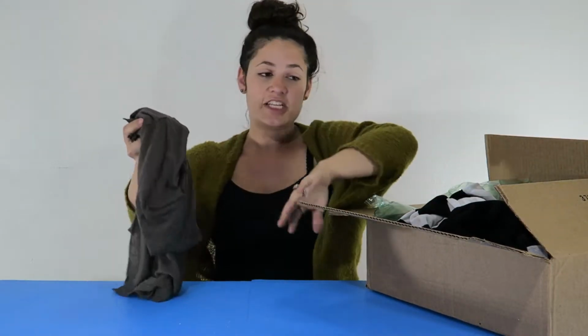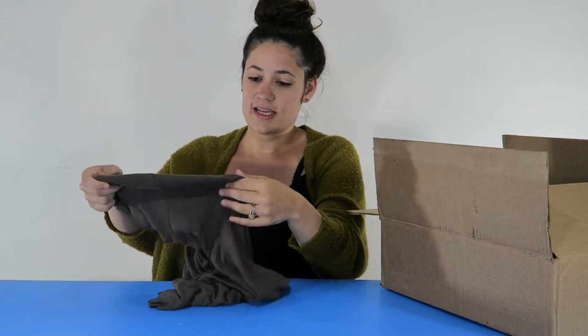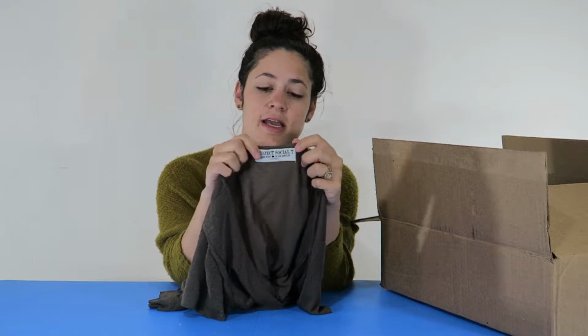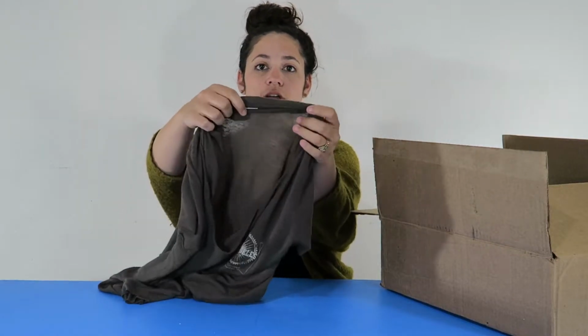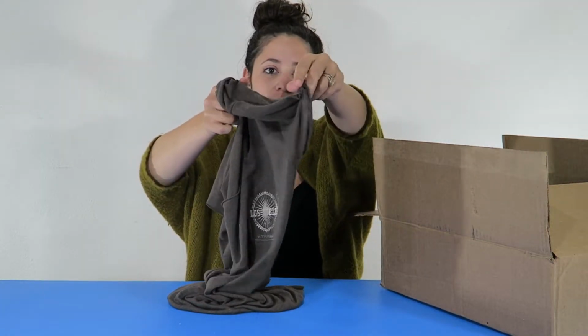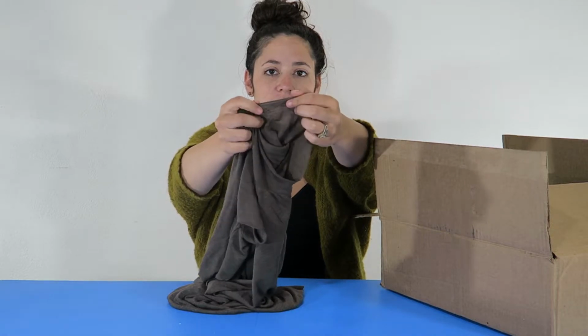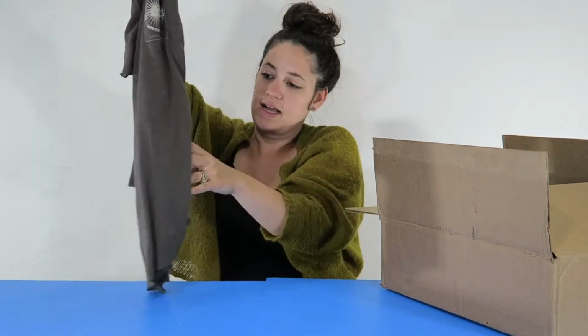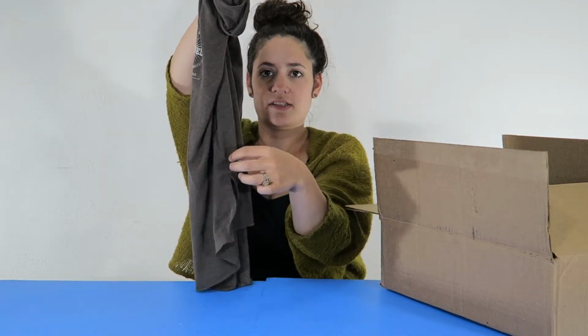Okay, so the first thing I got is this t-shirt, and it is by Project Social Tee, and it's made in Los Angeles, and it is like a super thin, you can kind of see through it, t-shirt. It's got rough edges, not hemmed, so everything is raw, I guess is what they call it. And it has little slits on the side, just a little bit.